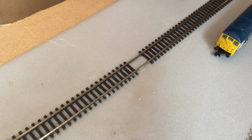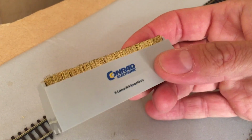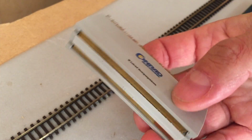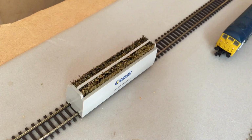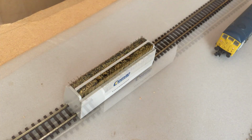One quick thing to show you is I bought a new wheel cleaner for the locos. This is just off eBay, and it's just the N-gauge version of this, so you've got the contacts on the bottom. I'm sure most of you have seen these already, but I thought it'd be good to try and get another solution for cleaning my loco wheels, because my old wheel cleaner doesn't seem to work that well anymore.